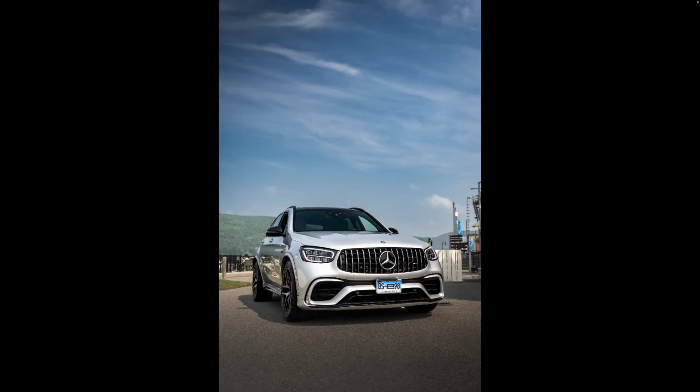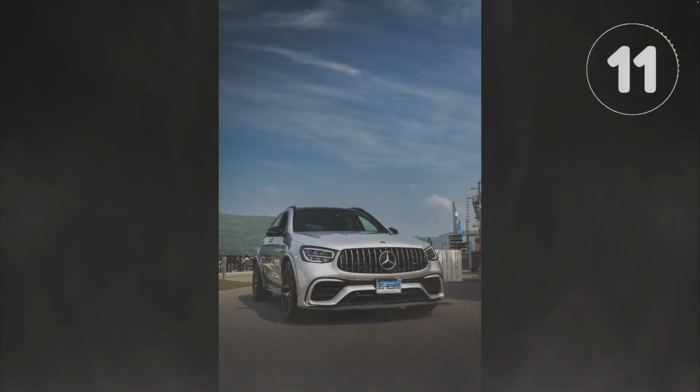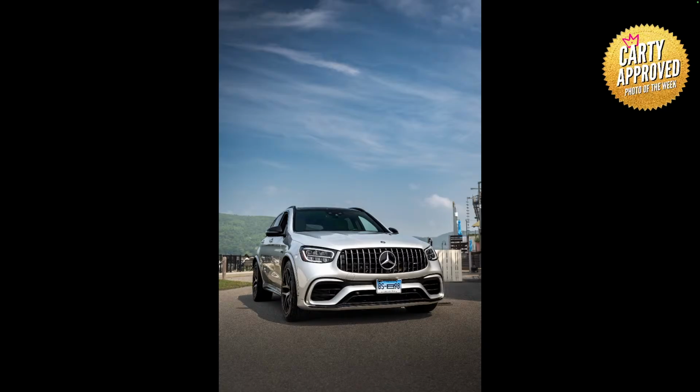All right, it is photo of the week time, starting with the one they call Courtney Turner. Courtney, let's get it on. Courtney, that is a photo of the week. Sorry, I hit the 11 button, but that is a photo of the week, my guy. Courtney Turner, photo of the week, numero uno. Well done, Courtney. Very well done.